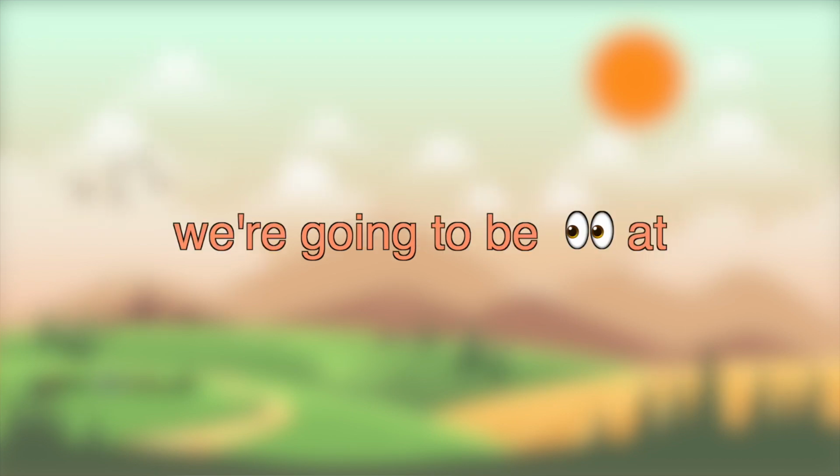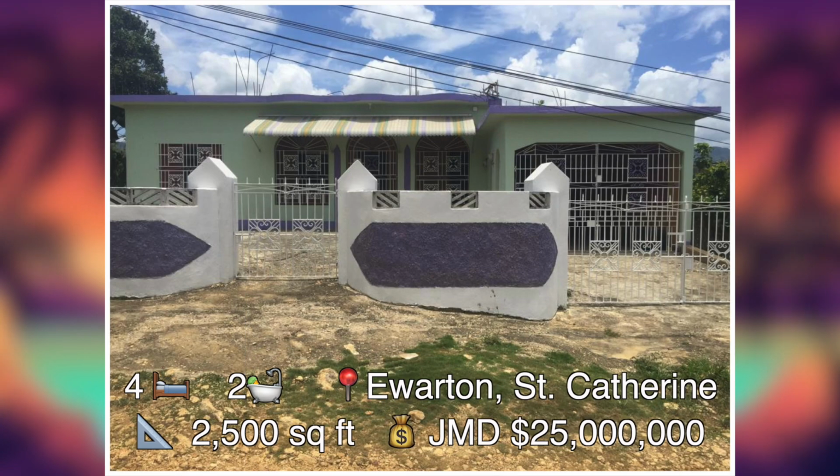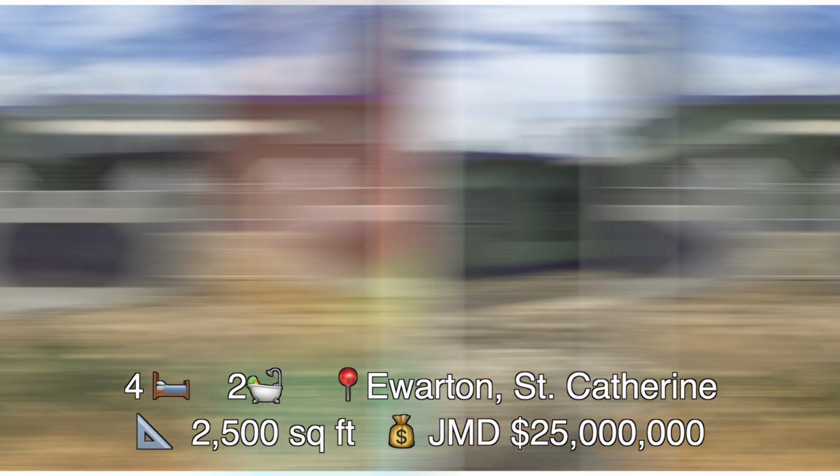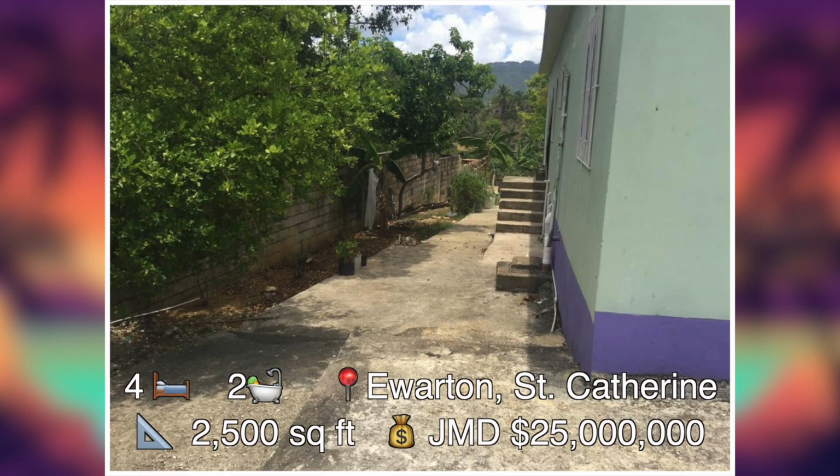Today we're going to be looking at 5 houses for sale in St. Catherine. House number 1. This is a 4-bedroom, 2-bathroom house found in Newaton, St. Catherine. The size of this house is 2,500 square feet and it's been listed for 25 million Jamaican dollars.